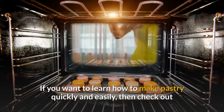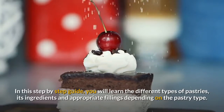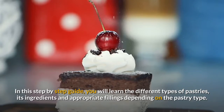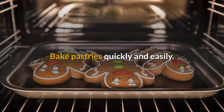If you want to learn how to make pastry quickly and easily, then check out How to Make Pastry Guide. In this step-by-step guide, you will learn the different types of pastries, its ingredients and appropriate fillings depending on the pastry type. Learn to bake pastry at the comfort of your own home. Bake pastries quickly and easily.